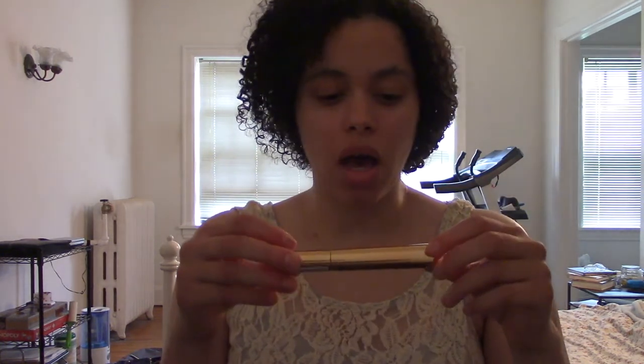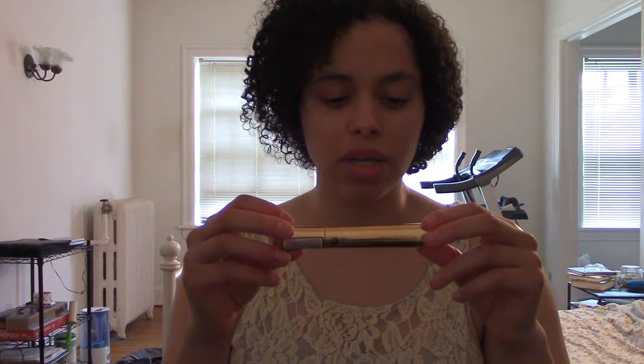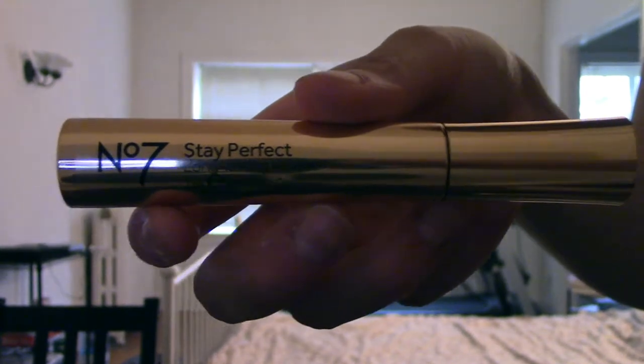So the next product I have is mascara. So this is the product I use the most. I wear mascara almost every day. So the brand is Number 7. Stay Perfect, and this is a tubular mascara. So this stays put throughout the day until you're ready to wash it off, and it doesn't smudge like a regular mascara. So yeah, I really love this mascara.